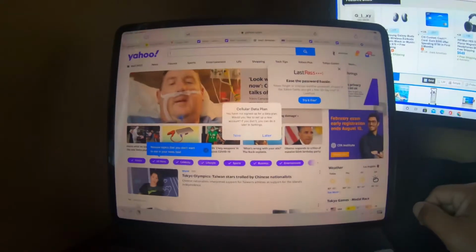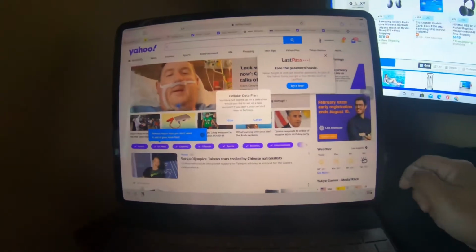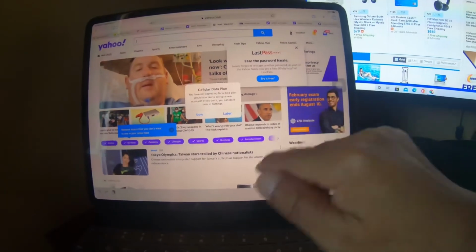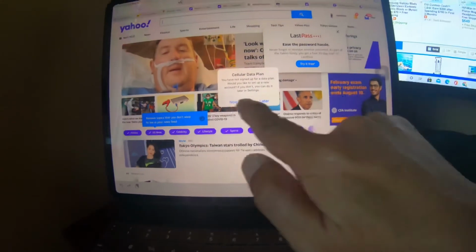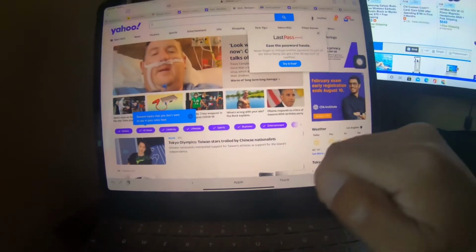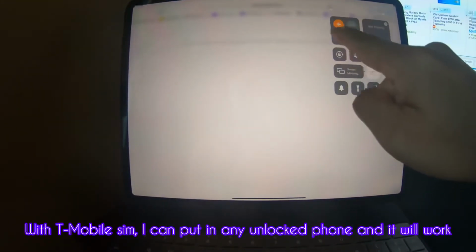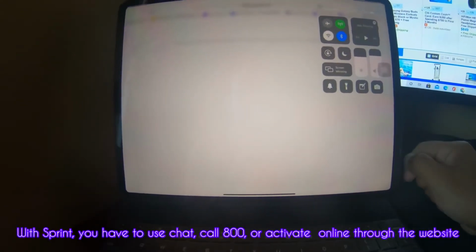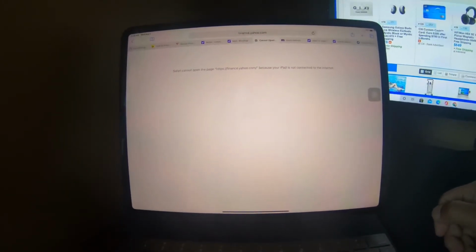All right, so nothing. Maybe the Sprint SIM will not work in an iPad. We don't see anything. It says that we have not signed up for a data plan. So it doesn't work. Let's try that again and see if we can activate it. You're going to search for the LTE network, cell phone. No, it doesn't work.